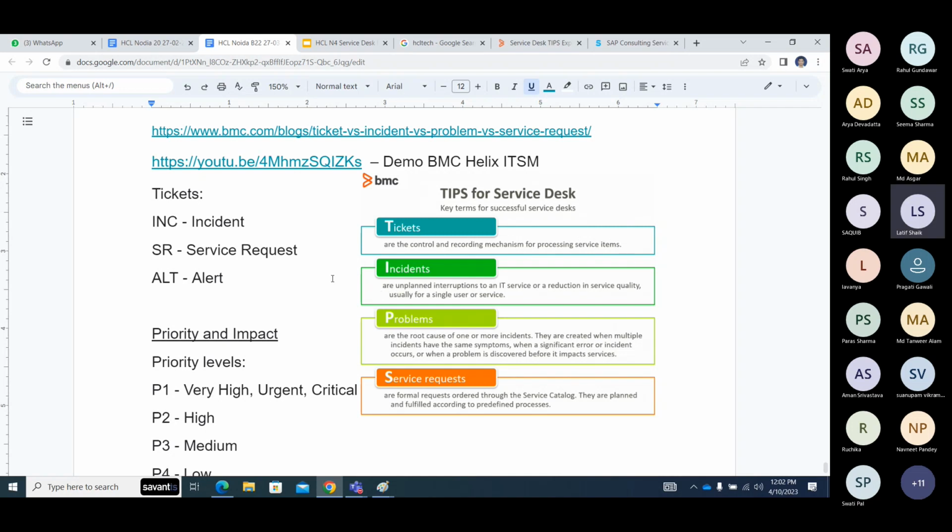Incidents are unplanned interruptions to the IT services or reductions in the service quality, usually for a single user or a single service. Problems are the root cause of one or more incidents. They are created when multiple incidents have the same symptoms, when a significant error or incident occurs, or when a problem is discovered before impact on services. Like that, the information is there.